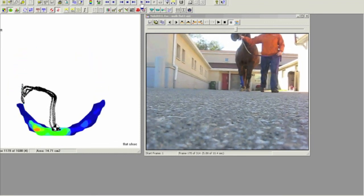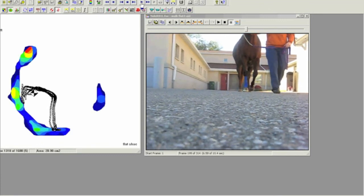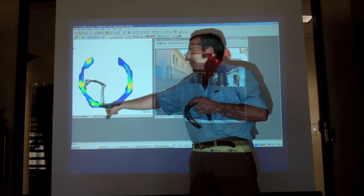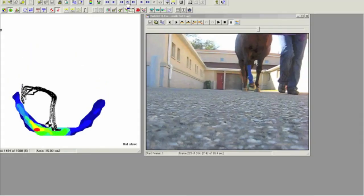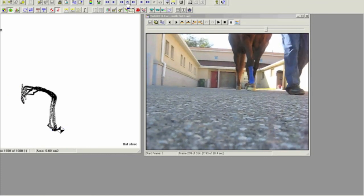When it comes to a problem like laminitis, one of the things that we've decided is important is that the force at this area at the foot is one that we'd like to lessen as much as possible. We're trying to take force specifically off of certain areas of the foot to help serve a protective role.